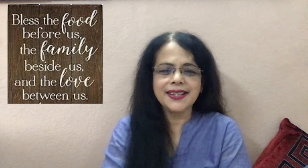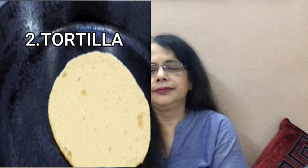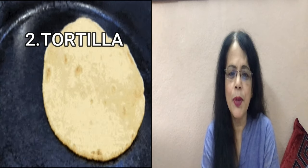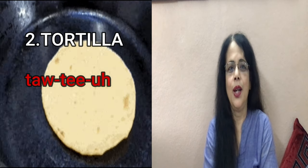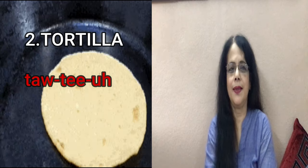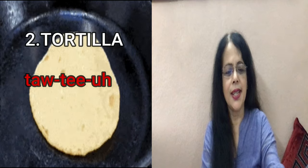Churros. Okay, let's move on to the second dish, and that is, look at the spelling, tortilla. Do you pronounce it as tortilla with the L sound? No, here the L sound is silent. So how do we pronounce it? Tortilla. Tortilla. L sound is silent.